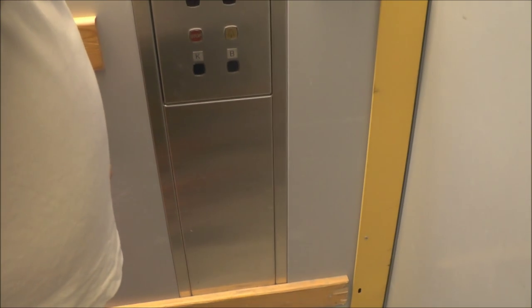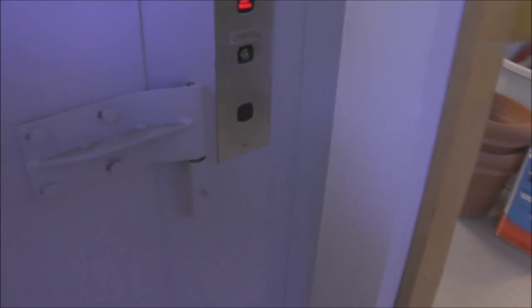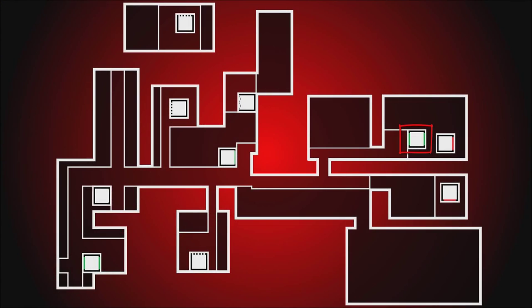No, it will be an utter surprise. Building H also has an awesome staff-only elevator, with full access available to the public on floor 1.